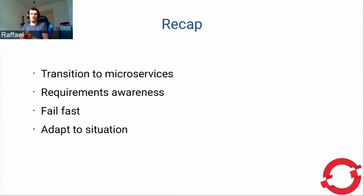Yeah, well, a little recap. What we did was just a simple transition from monolith to microservice, and I think what really got us there was that we are very aware of our requirements. And one thing we really did, or were luckily able to do, was to fail fast. So we could try out new technologies, we could fail, and we could adapt to the situation.